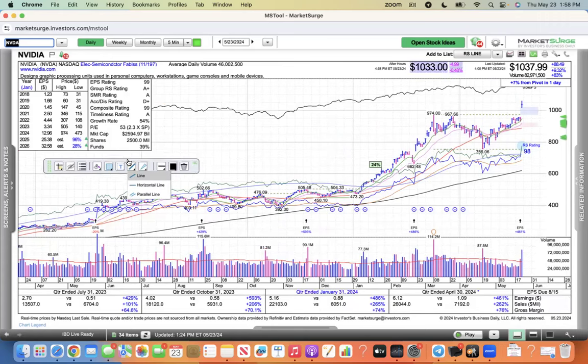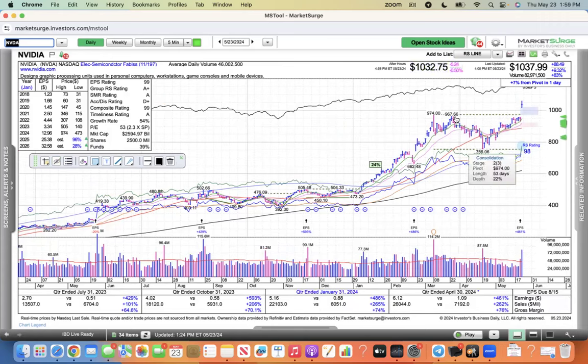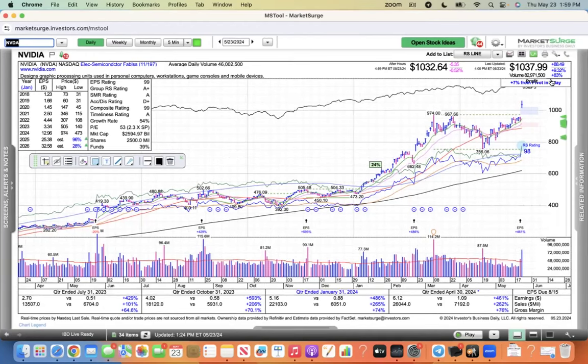And the stock of the day, I guess you could say, is Nvidia, which popped out of this base here. We talked about the base with the 974, the old high there. It just powered through it, so really difficult to buy there. And today it just traded in a range of 1,015 to 1,063. It was up 9% with volume.